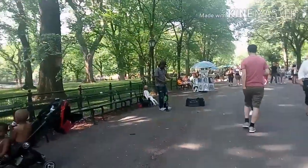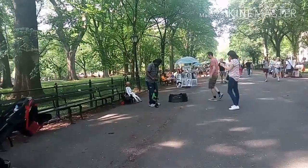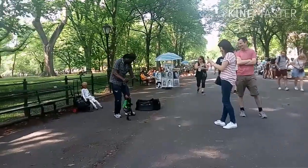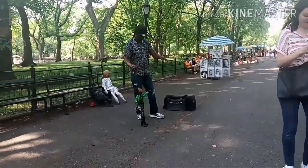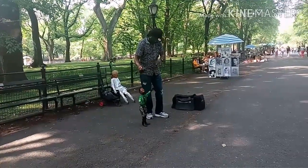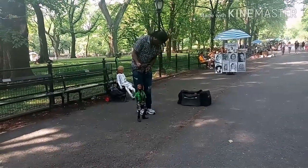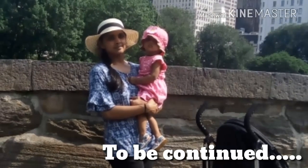The Central Park in itself is a complete tourist package with entertainment, music, and lots of fun for kids and adults. This was an interesting puppet show, a single puppet, but I think that puppet itself is enough to grab people's attention. He was doing beautiful moves which attracted everybody and made us feel really happy about being in New York. This vlog is definitely to be continued because Central Park is a very vast area.